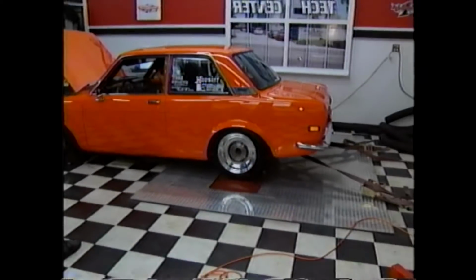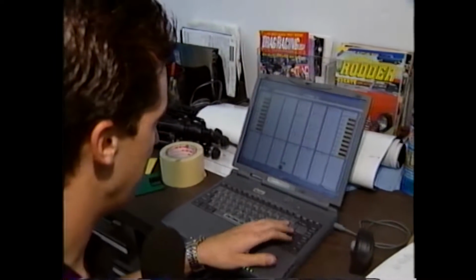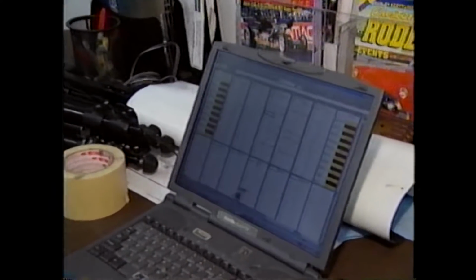The Datsun 510 made 318 horsepower, which, believe it or not, is a lot less than he expected. He's got a big misfire problem. It's only making 5 pounds of boost. So that's a little bit of a disappointment.